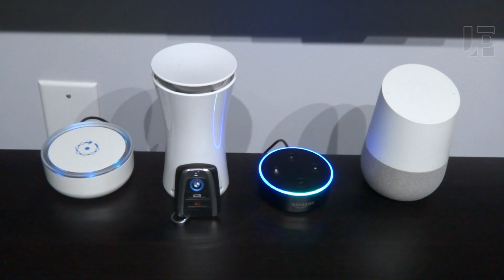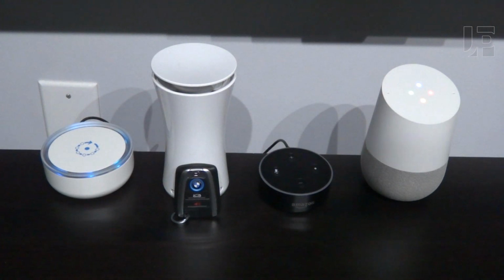Alexa, ask the i3 how many kilometers are on the odometer. The odometer is at 47,800 kilometers. Hey Google, ask the i3 about its battery. Okay, let's get the test version of i3. The battery is at 100%, there is 119 kilometers of range, and it is currently not charging.